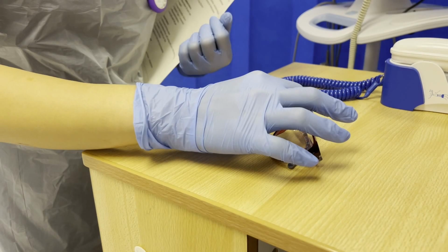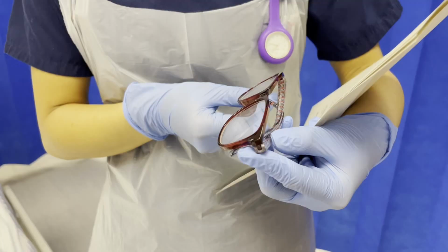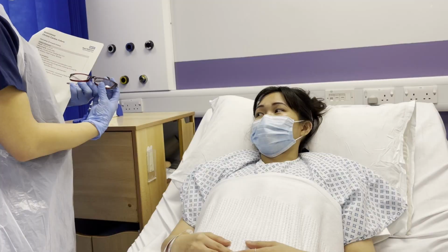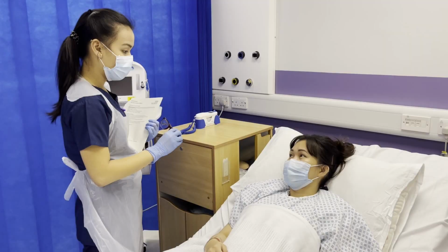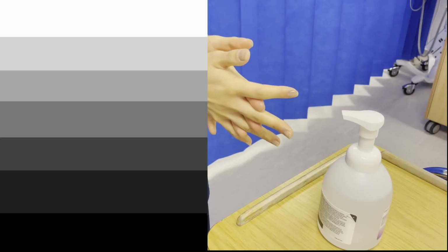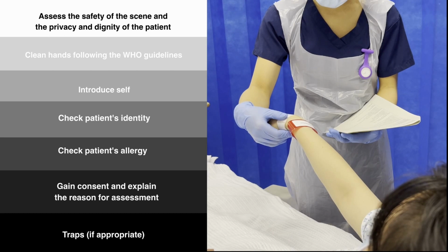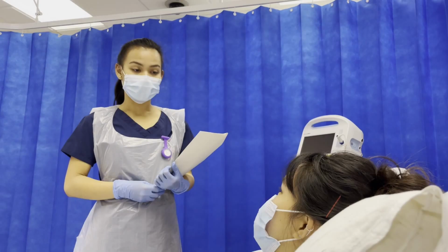I can see you have a pair of eyeglasses here. Is this yours? And will you need it during the assessment? Yes, that's mine, but I don't need it now. I just need it for reading. Okay, I'll place it here so it's within your reach when you need it. Oh, thank you. Are you still happy for me to proceed?